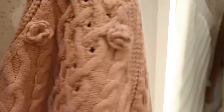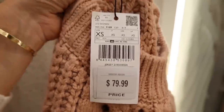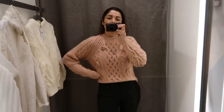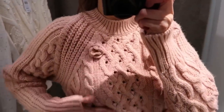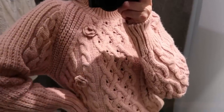Oh, and then I have this sweater as well. You cannot appreciate it, but I'm gonna put it on. This one is $79.99 and the size is extra small. Alright, let's try everything on. Stunning, guys. Look at this. It looks so cute, super soft to the touch. Look at these details. Oh my gosh.